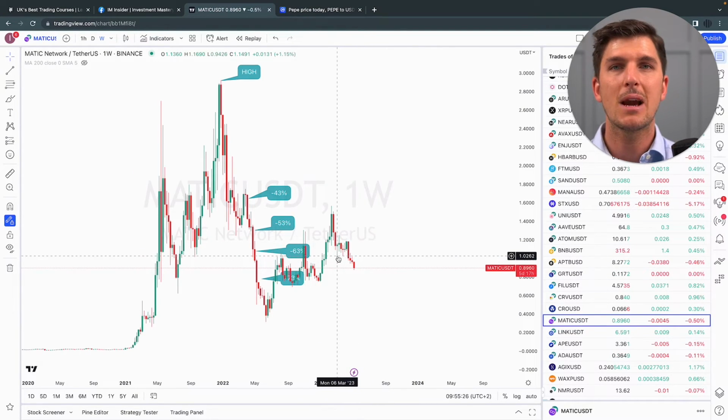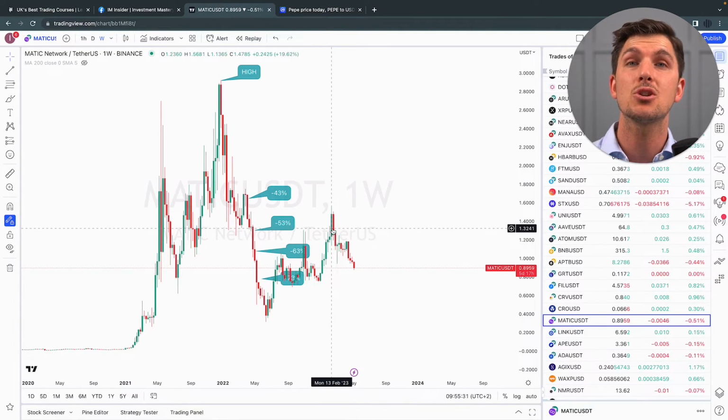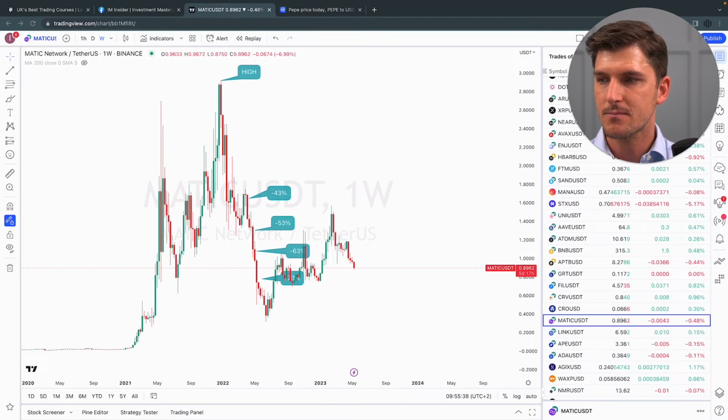So Matic could be a really good opportunity to get into because they will be the next. They are actually layer 2, which means they're making sure we can actually scale Ethereum. So Ethereum becomes even better.